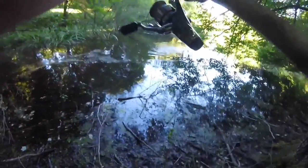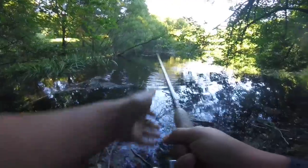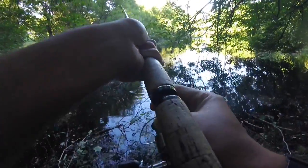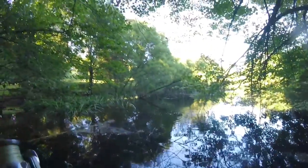There he is. Oh god, nice fish, nice fish, nice fish. He's in the sticks, he's in the sticks. He's stuck in the sticks. Fish took me right in the sticks. I think he might still be on there too.